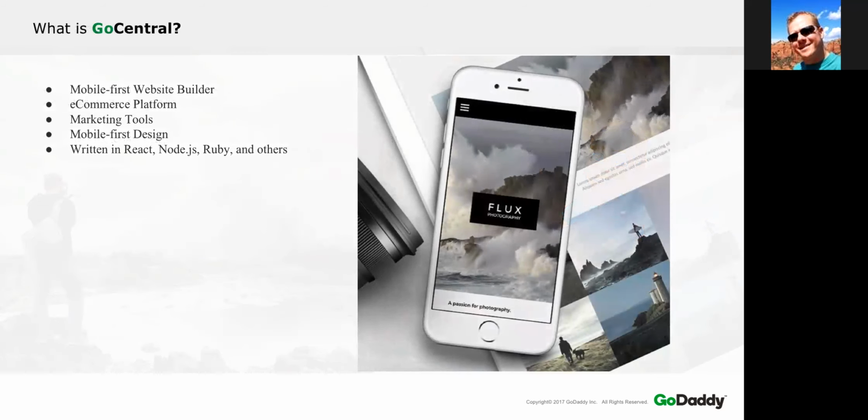So this is all about GoCentral and our story of how we progressed from sort of a monolithic design, long deployment processes, long spin up to Kubernetes and minute long deployments. GoCentral is an online website builder that enables marketing and e-commerce tools. The application was built mobile first, meaning that all design decisions were placed in mobile experience first in priority. The primary applications were built using Node.js and React and are hosted on Kubernetes clusters around the world.